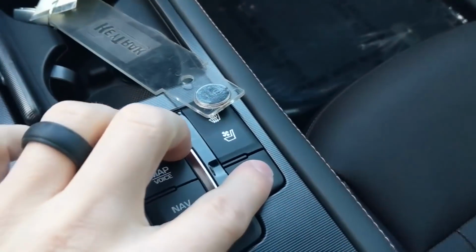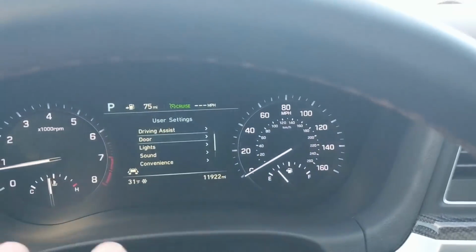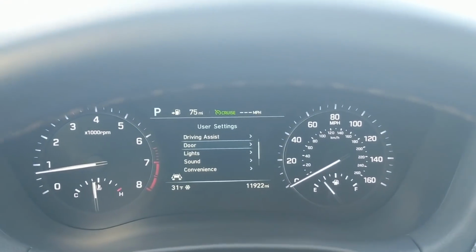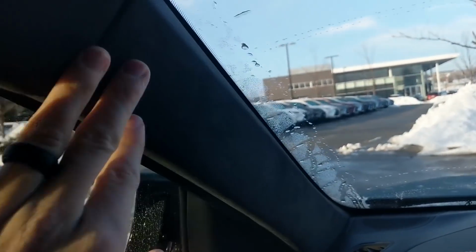Parking assist is here, and again, when I'm pressing it, nothing is happening. I don't see anything going on the screen here, so that's kind of disappointing. Alcantara on the roof line, very high material. It doesn't feel as dense as a Lexus Alcantara. It feels a little bit fluffier. It still feels good overall.